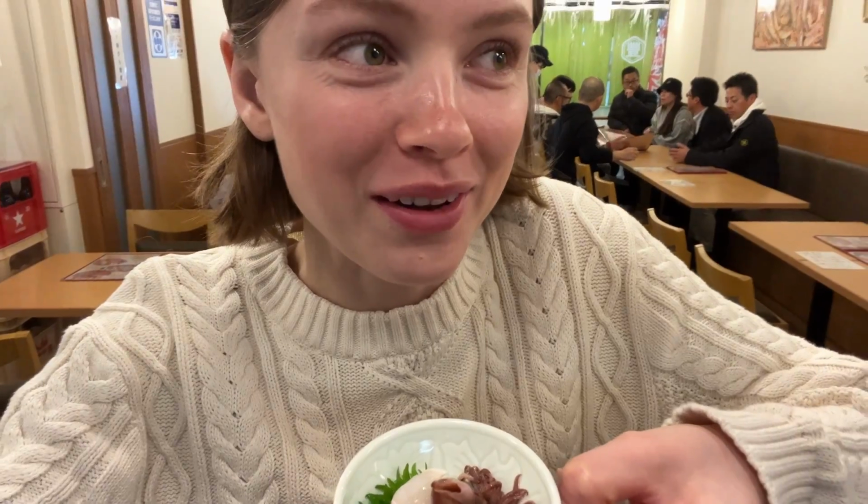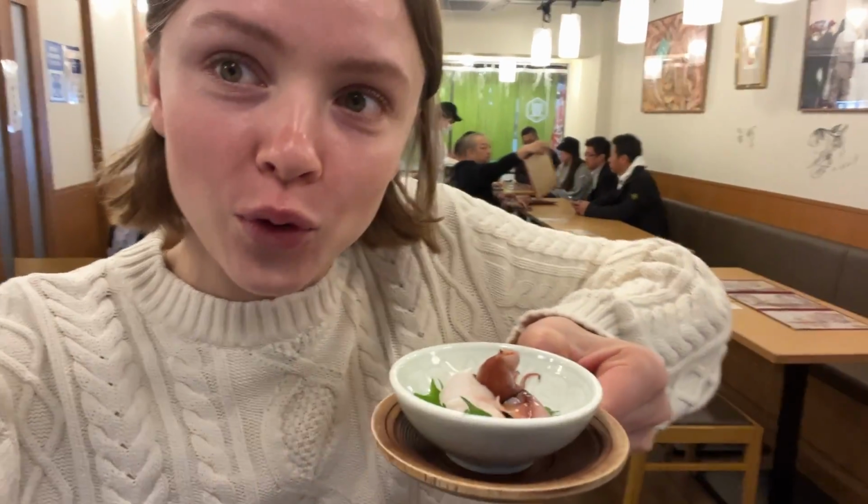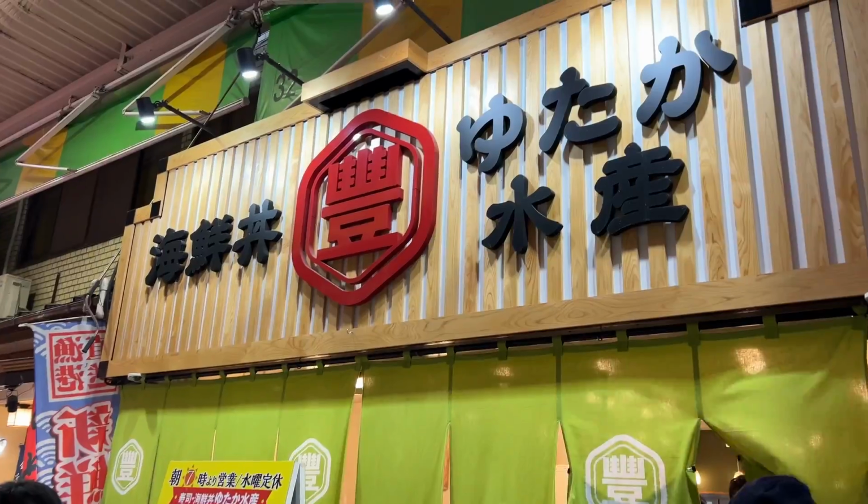Hotaruika and fugu fish. Wow, so happy. Arigato. Hi! Hello from Japan! Thank you.